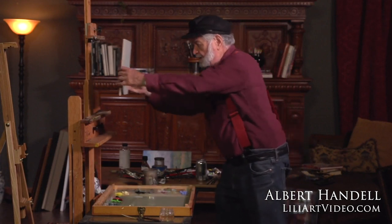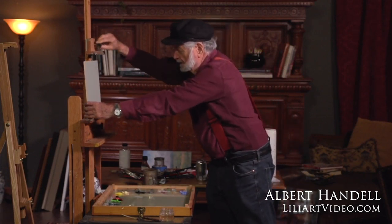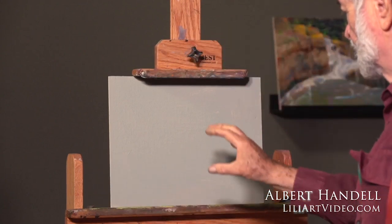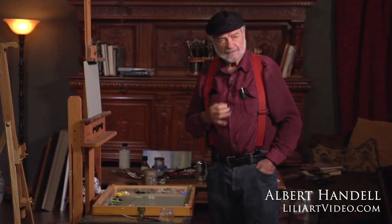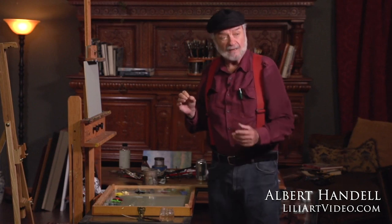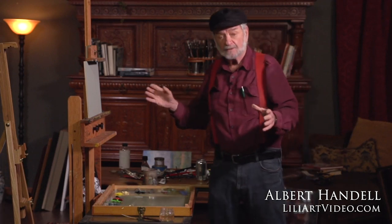When I work on a gray ground, and notice this gray is not terribly dark, the contrast is immediate. The whole thing is to get the color, okay? So it's two attitudes, okay? I'll be showing you one of them in the painting demo, but I just want you to know this, that it is a big difference.